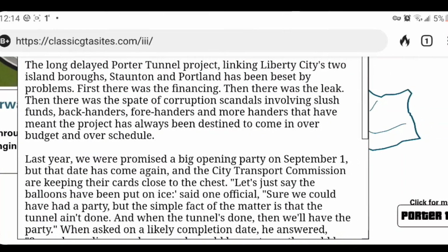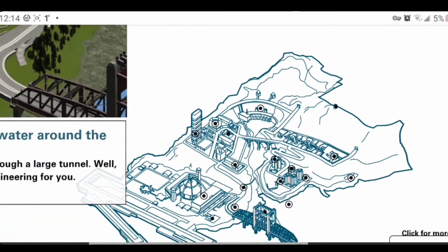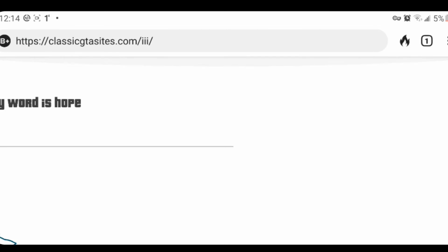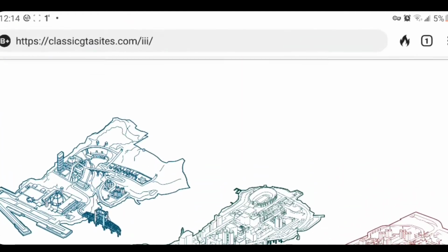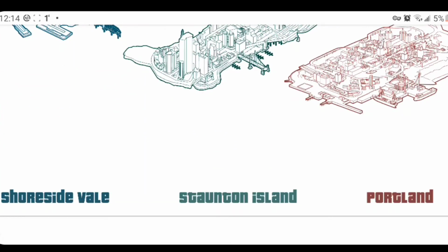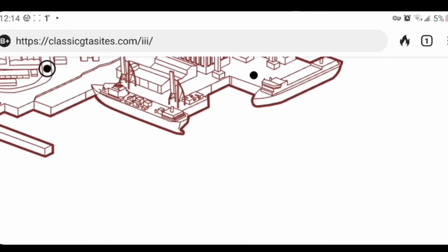What am I fucking doing? I've already read this shit. See what this is.